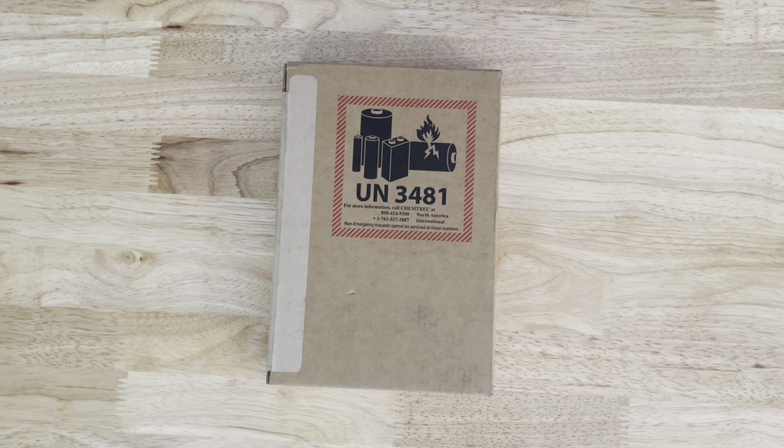It comes in this box. It's brown like normal, just because of what it's carrying, that battery. So we'll go ahead and open this and let's see what we have here. Look at that. It is very nicely packed. So we'll put this on the side and we'll move this over.